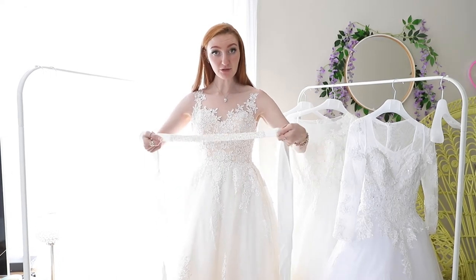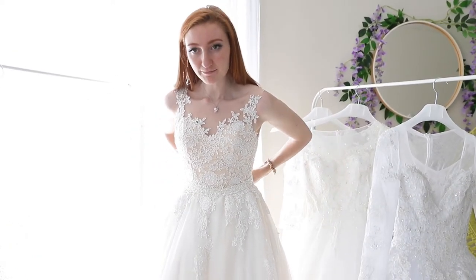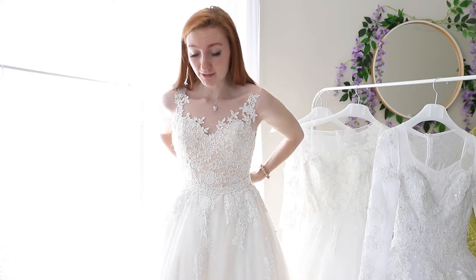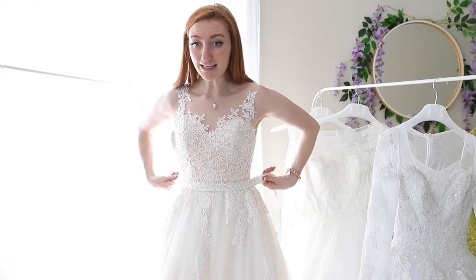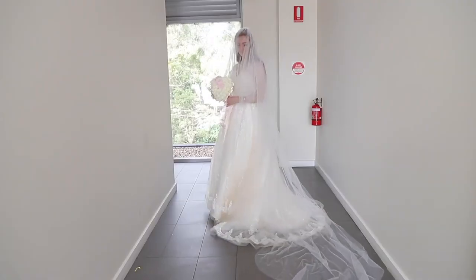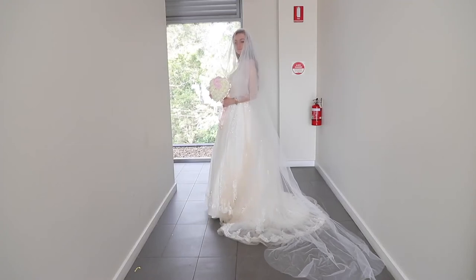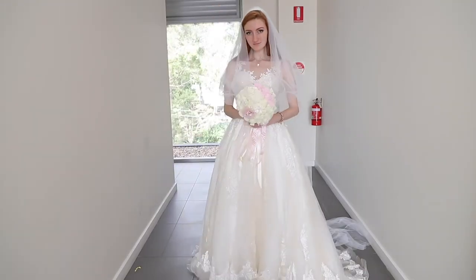So this belt came with it, which is really nice. This obviously goes on here and then does up at the back. I don't know if it even needs it because it's got all this lace that comes all the way down. So it may not even need the belt, but because it came with it, let's try it with the belt. This will be the first one that I've tried with the belt so far, out of, this is the fourth now, and the first with a belt. So I'm interested to see.